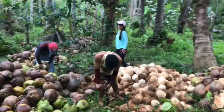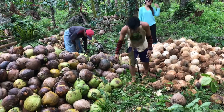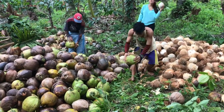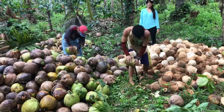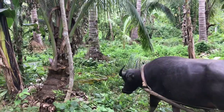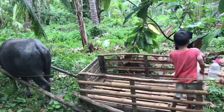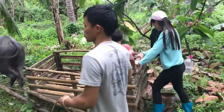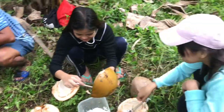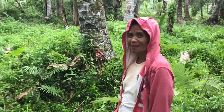Okay. Yeah, that's kind of dangerous work there. If they miss when they drop that on there, they're going to have trouble. Oh, there it goes, the coconut. The carabao is on the move again. There goes the carabao. It is good. It's been a while since we've been to the farm, right? Mama just smile.